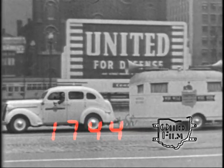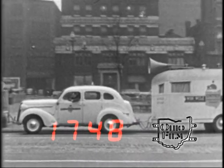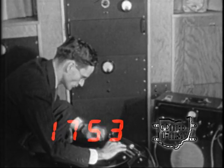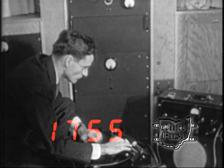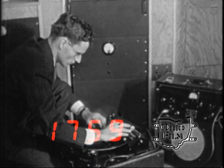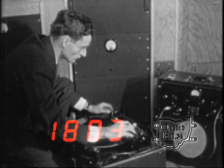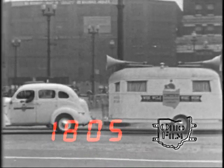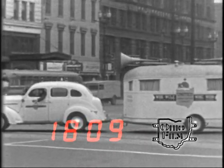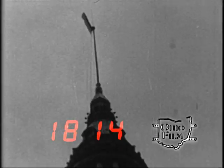The mobile unit is a part of the WHK-WCLE program of greater public service. It is independently equipped for shortwave transmission and can give on-the-spot broadcasts of any great public emergency. The interior of the mobile unit has complete broadcasting facilities. For example, here on portable equipment, an engineer is making a recording which will later be put on the air by the two stations. A public address system with loudspeakers may be used to broadcast a running account of events of all sorts.